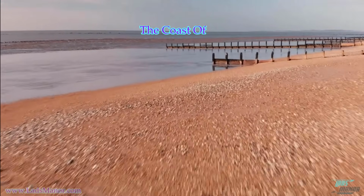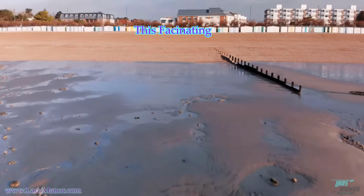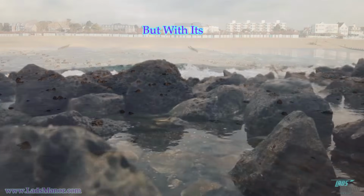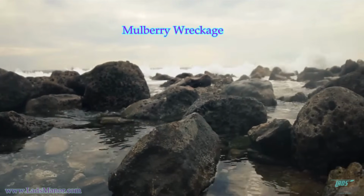Located just off the coast of Aldwick and Bognor lies the submerged wreckage of this fascinating link to Britain's wartime history. Most of its concrete structure is not visible, with its vast scale only unearthed at low tide. This is the Mulberry wreckage.